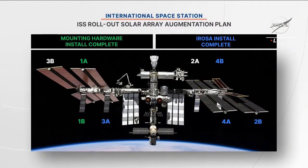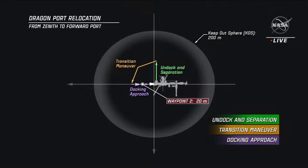Docking to the zenith port allows the robotic arm, and in this graphic you see, sort of to the right of the 1A power channel, that Canadarm2 will position itself and move along the station's truss and reach out to grab the IROSAs from the unpressurized trunk. The reach of Canadarm2 is just enough to reach the zenith port. It can't quite reach the forward port. So this relocation maneuver allows the Dragon crewed vehicle to easily move between the two ports so that the Dragon cargo vehicle can arrive on the zenith port.